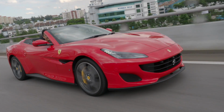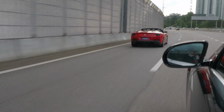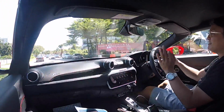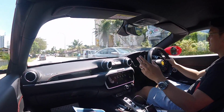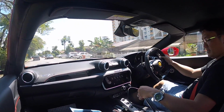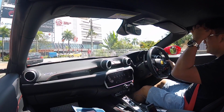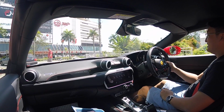I'm in the new Ferrari Portofino. Yep, this is the new, I wouldn't call it baby Ferrari because there's nothing baby about Ferraris anymore. This guy here, even though it's sort of like the friendliest Ferrari you can buy, it is a good 600 horsepower. So 590-ish horsepower. We can sum it up as like 600 horsepower, huh?